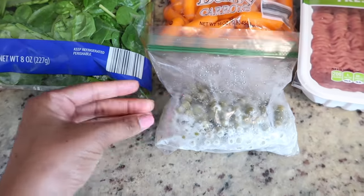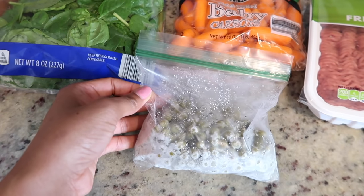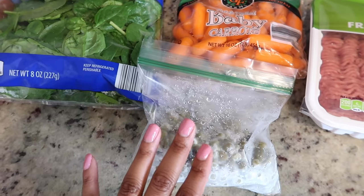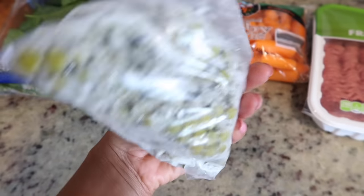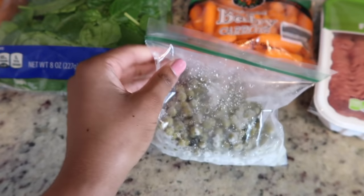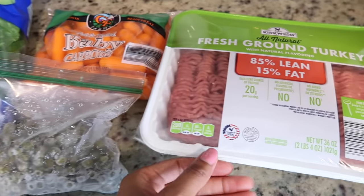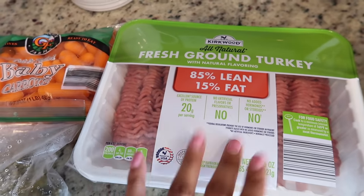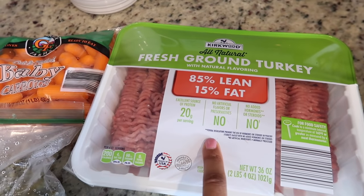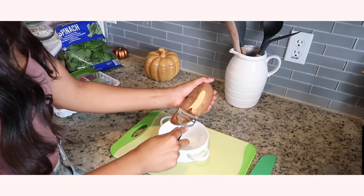And then I use some frozen peas. These were fresh peas that I just froze so that they wouldn't go bad, but you also can use canned, frozen, fresh, whatever you have. Like I said, I bought a whole bunch of fresh peas and then I just froze them in these little bags so that they would not go bad in the fridge. And then you need 2.5 pounds of fresh ground turkey. I picked this up from Aldi's, and 2.5 pounds of ground turkey from Aldi's is $5.86.